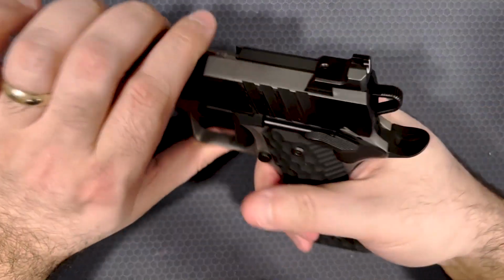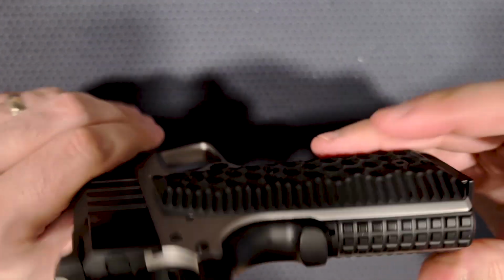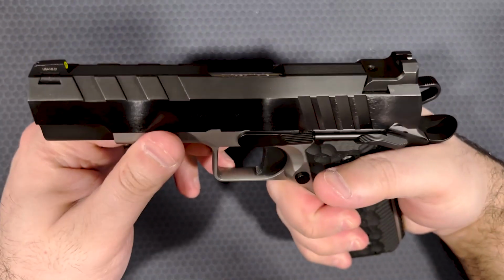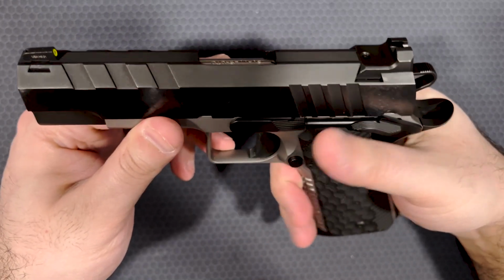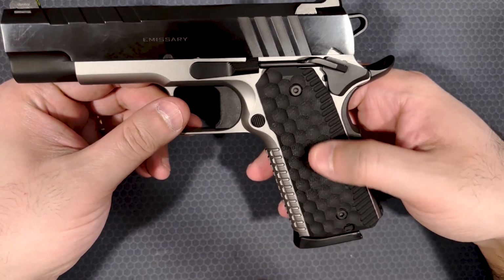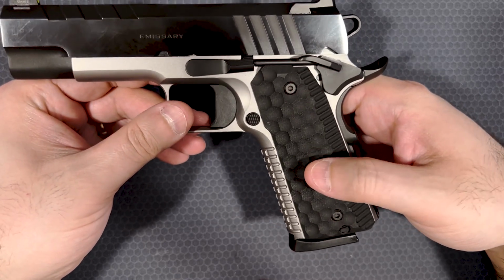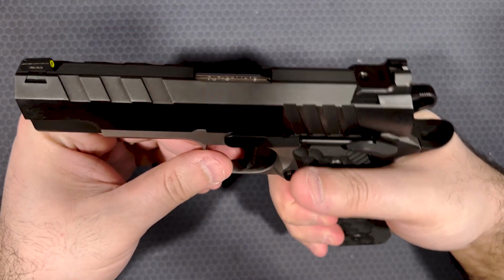This one's got a really nice feeling grip as well. Very unique texture that they've put on the back strap and on the front of the frame. It feels very, very nice in hand. It's got a really grippy texture. These are not the grips that come with it. These are the Rail Scale 1911 grips, the Ascend grips. But even the grips that come stock on the Emissary are very, very nice, and it gives you a nice solid grip in the hand.